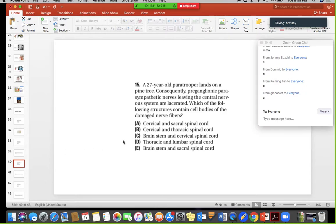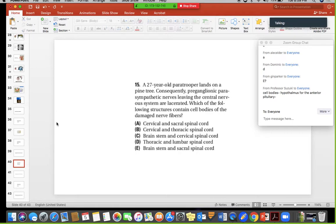Okay, so a little throwback here. A 27-year-old lands on a pine tree. Preganglionic parasympathetic fibers leaving the CNS are lacerated. Which of the following structures contain cell bodies of the damaged nerve fibers? Anybody else want to jump in? Yeah, so the answer here is E.